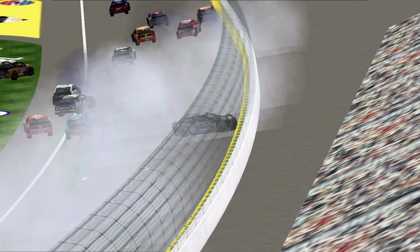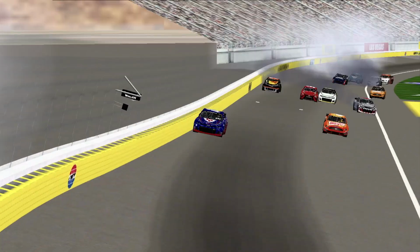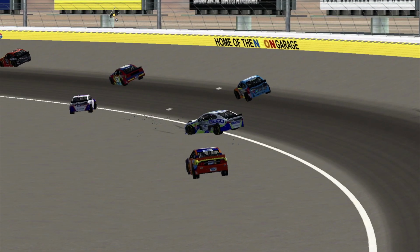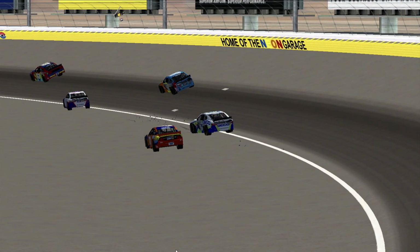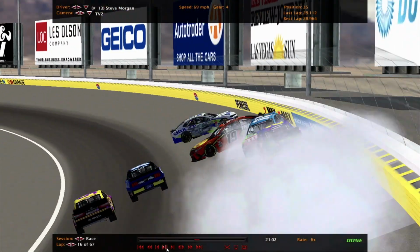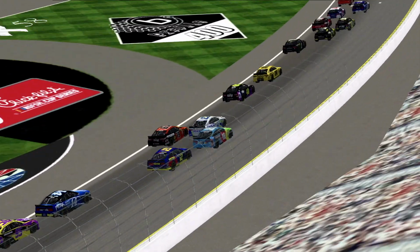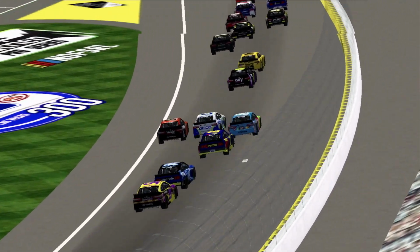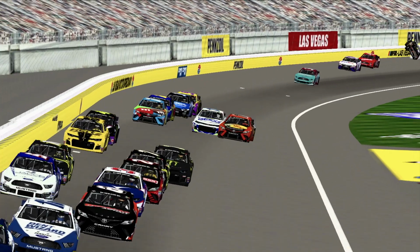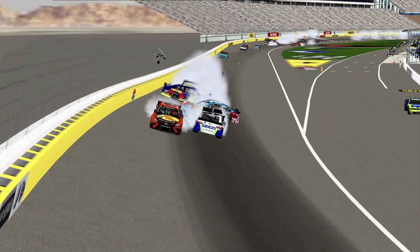Couldn't avoid it. Man, here's the worst part. You could see those drivers trying to get their cars going back together, and some of them are even smoking. Oh, we had another wreck. Hang on a second. I apologize, we had another accident. That's the 11. That was my pick, Edwin Mendez, and Steve Morgan. So this is what happened: these guys were slowing down, and Steve Morgan and Mitchell Collins, I think, were not happy with each other.